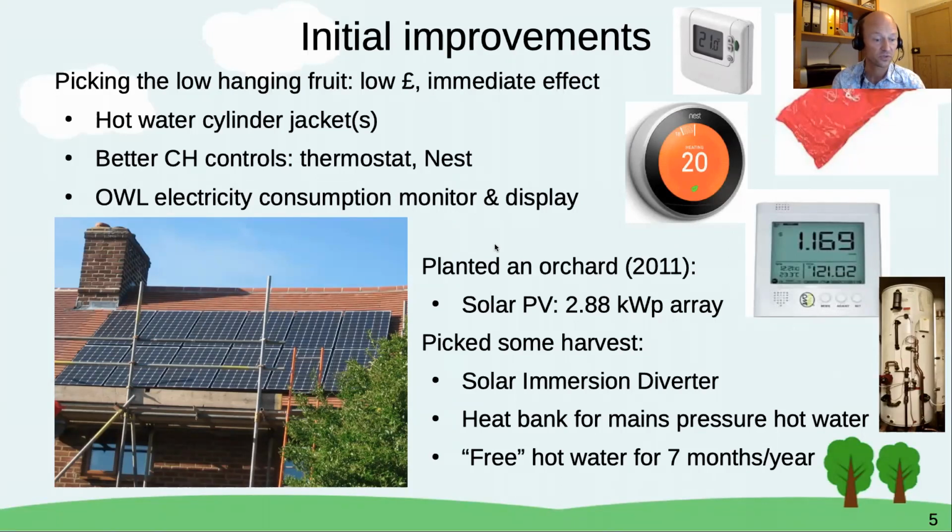And these are important. Sometimes, especially with open eco homes, it can be a bit overwhelming what people did. But these are the things to start with. You must do these. They're basically no-brainers. So in our case, that was the hot water cylinder jackets. I bought one, that helped. I bought another one, that helped a bit more, and then I bought a third one. They don't cost very much, I think a tenner or so.